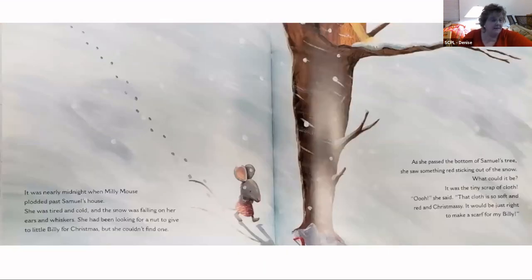It was nearly midnight when Millie Mouse plodded past Samuel's house. She was tired and cold, and the snow was falling on her ears and whiskers. She had been looking for a nut to give to little Billy for Christmas, but she couldn't find one. As she passed the bottom of Samuel's tree, she saw something sticking out of the snow.